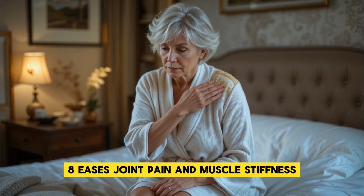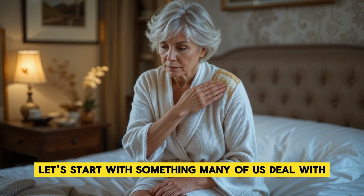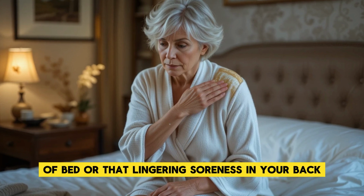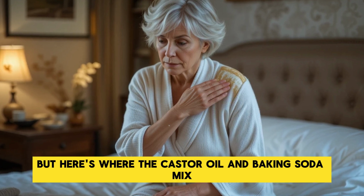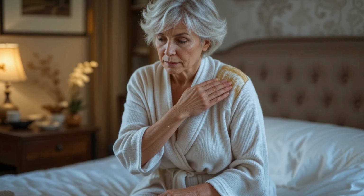8. Eases joint pain and muscle stiffness. Let's start with something many of us deal with every single day: joint pain. Whether it's your knees when you get out of bed or that lingering soreness in your back after sitting too long, these aches become a part of life as we get older. But here's where the castor oil and baking soda mix really shines.